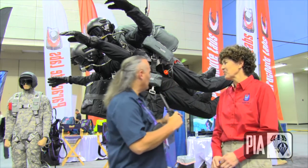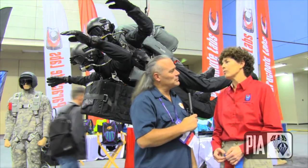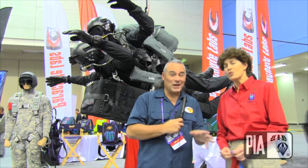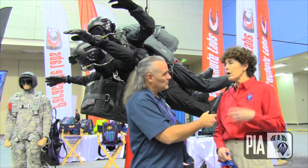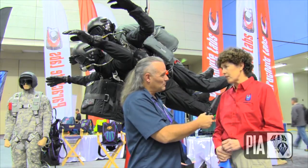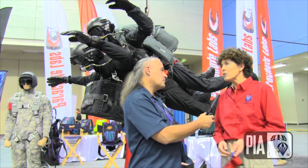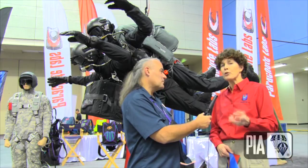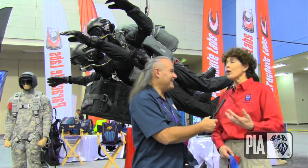Yes. So you guys have got a really big booth. We have some guys kind of floating from the ceiling here. So what's new at PIA 2013 for Parachute Labs, or otherwise known, a lot of people know Parachute Labs as Jump Shack. Jump Shack, yep. And we've always been Parachute Labs, DBA Jump Shack. We've been in business for going on 5 decades now. In fact, just recently we've had to change the serial numbers on our rigs from 5-digit numbers to 6-digit numbers so that we would know which decade a rig was built in when people called for spare parts.